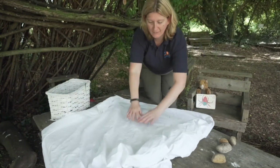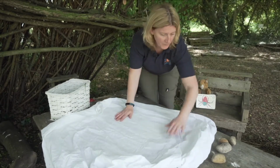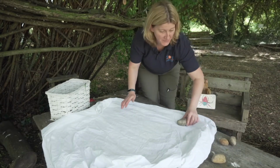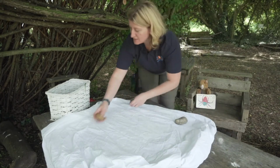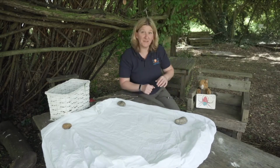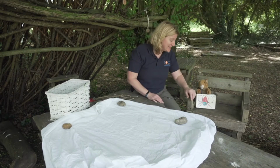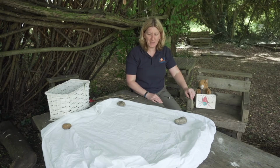I'm going to lay it out like this. And just in case it starts blowing away, I'm going to put some stones on there just to hold it in place. The little squirrel is here. Look at her. She's watching. She's wondering what it is that I'm going to be making.